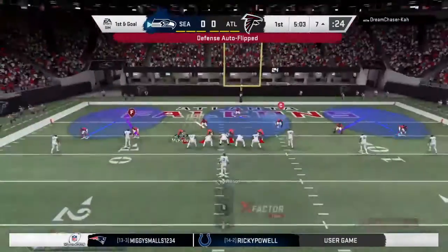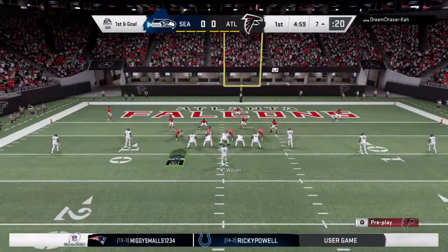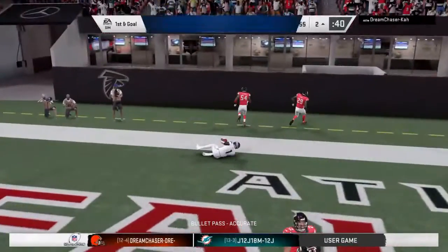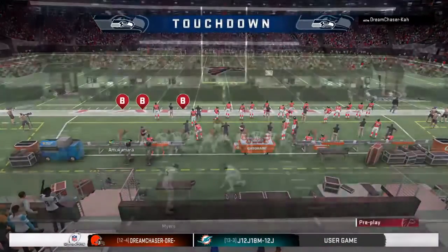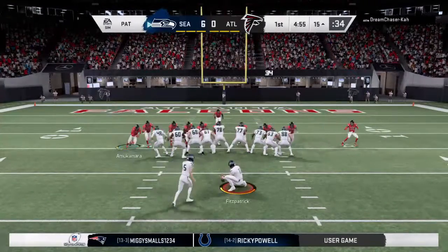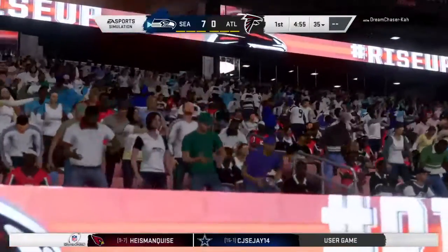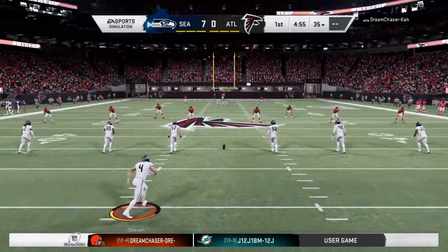And perhaps now close to the first points of this divisional round game as it's 1st and goal. From the gun, it's Wilson. And he's got it. Caught in the end zone for the Seahawks touchdown. DK Metcalf there to make the grab. And the Seahawks take the ball down the field and score on the opening drive. Extra point up and through by Myers. And it's now a 7-0 game.